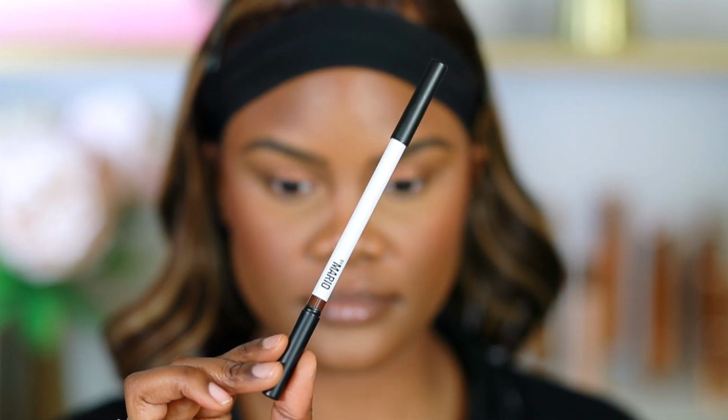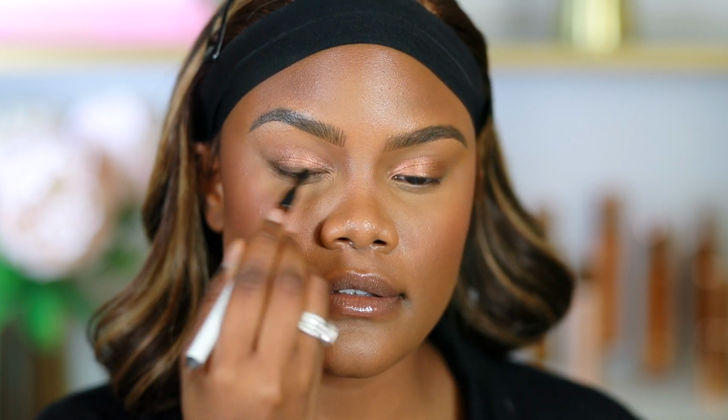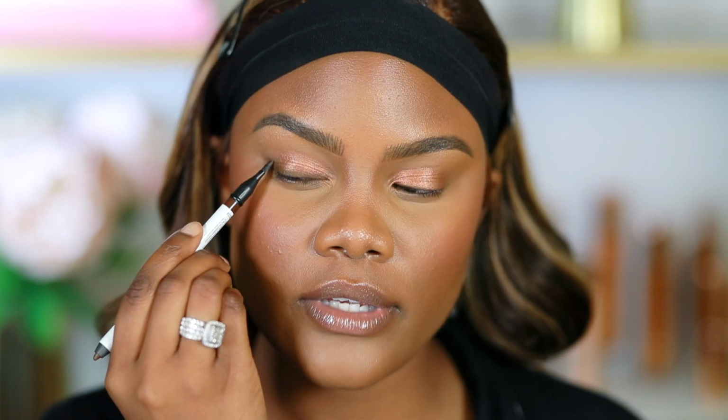Next, I'm going to go in with eyeliner and this Makeup by Mario eye pencil in the shade The Perfect Brown. So what I'm going to do is I'm going to line my lash line right here. These are super pigmented, so you literally don't have a problem with application. And then once I do that, I'm going to use the other side and just kind of like smudge it. So it kind of has that winged effect, but it's really not there, like you can't really see it.